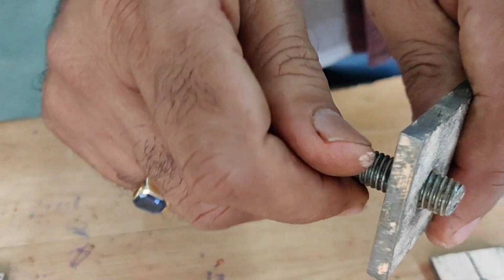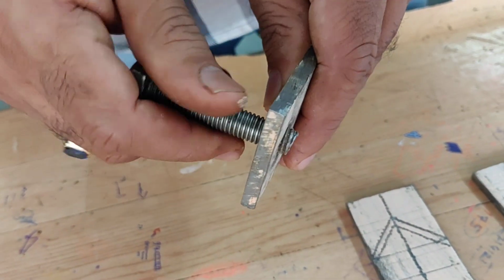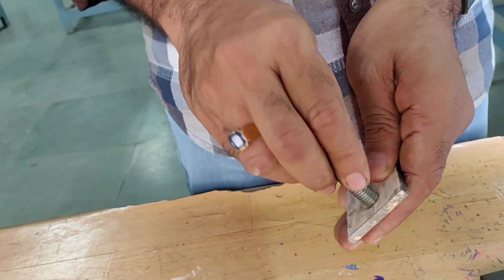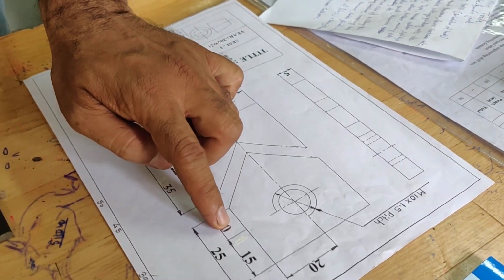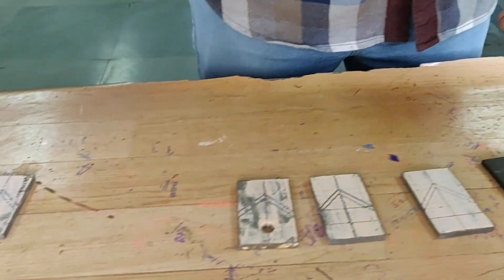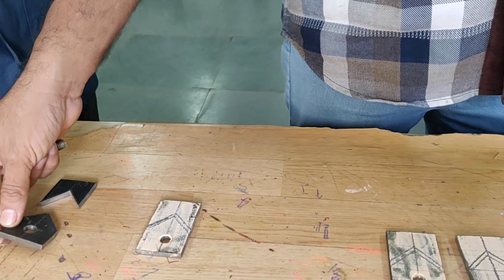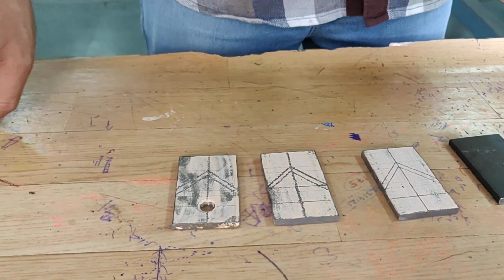These threads are difficult to make on the lathe machine or any other machine, so we have to do it using the tap only. Listen, actually we require to make this tab on this piece only. But before cutting, we have to make this drilling and tapping so that we can hold this workpiece on the drilling machine properly. If it is a small piece, it is a little bit difficult to hold it on the drilling machine as well as for the tapping operation. That's why first the tapping operation and then cutting it in the V shape.